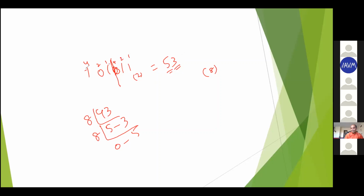So you need not convert it into decimal and then divide by 8 again. It's not needed. You need to split that number into three blocks like that, and then you can find the value of each one of those, and you can find the octal number. Okay, let's do another one quickly.